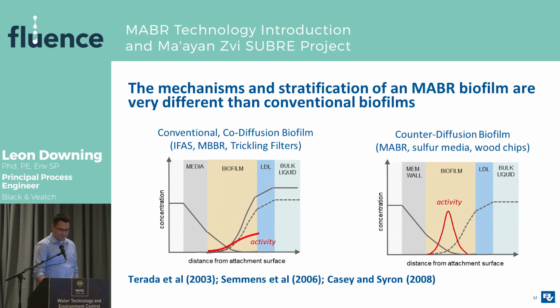And what they found was that the mechanisms for stratification in the MABR biofilm ended up being very different. So when we have a conventional biofilm, your activity is high at the outside of the biofilm and low at the inside, because you're trying to push everything towards the inside. Whereas with an MABR, you get this high activity in the center of your biofilm.